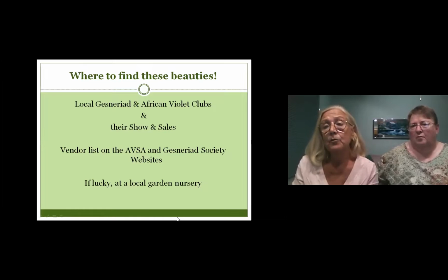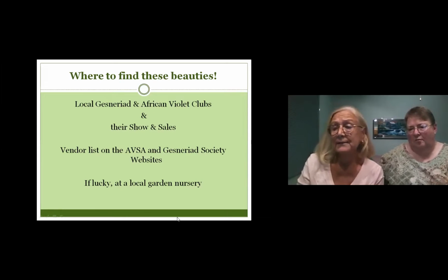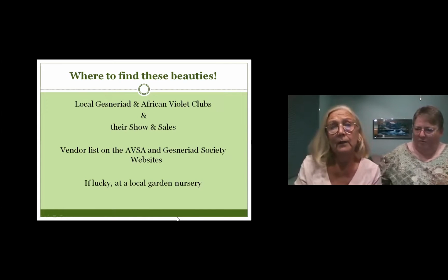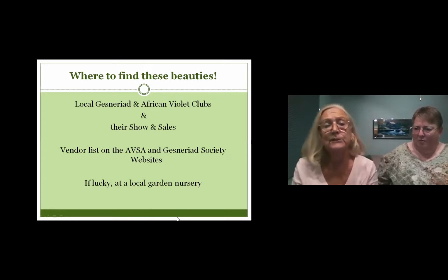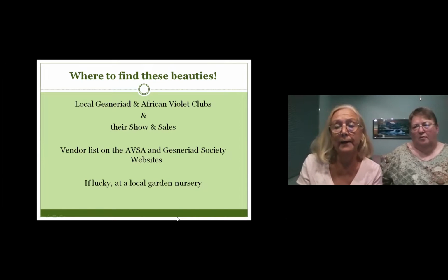And if you're lucky, you may come across something like the Alcibia at a garden nursery. The Primulinas that I found at a nursery have been in hanging baskets, and it's usually either Pati or Dryas that I showed you, one of the big ones. Though whoever the growers are that supply the nurseries, they still are calling them Chirita. So they're kind of a decade or so behind.